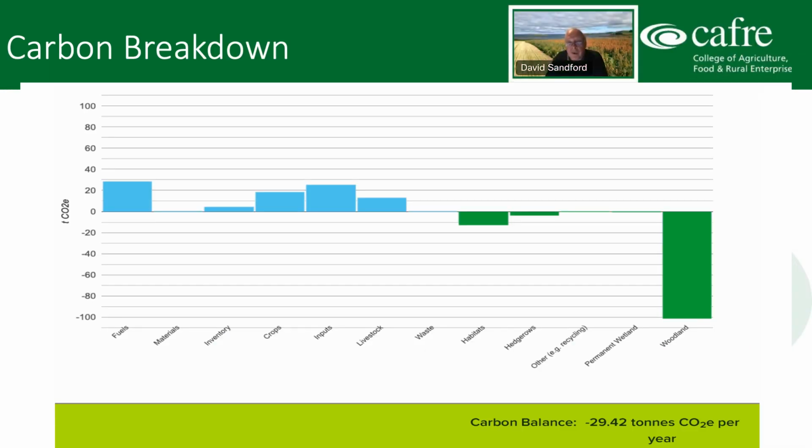So this is obviously a graphic. It shows how it all comes together. This is the negative side, and this is the positive side. And you can see we sequester very nearly 30 tons of CO2 per year. And I think we can do better by changing some of our farming practices.